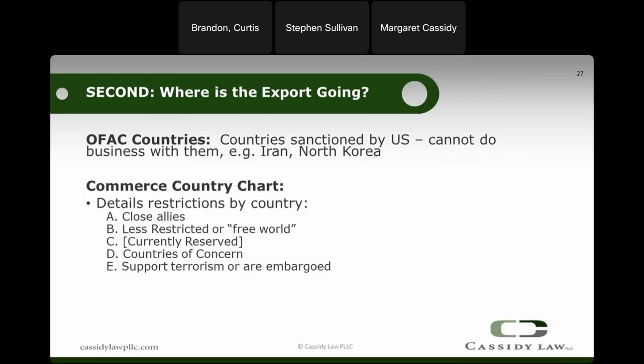Then you get into your countries of concern, and then your countries that support terrorism or are otherwise sanctioned and embargoed. So that gets to Olivia's question: what if your product is from or going to a sanctioned country, which we're going to drill down on in a moment? There are certain countries I call OFAC countries. That's the Office of Foreign Assets Control, which handles sanctions for the United States. OFAC, working with other agencies and the President of the United States, decides what countries should be sanctioned. So for example, Iran and North Korea, those are easy to conceptualize. We have sanctions against those countries.